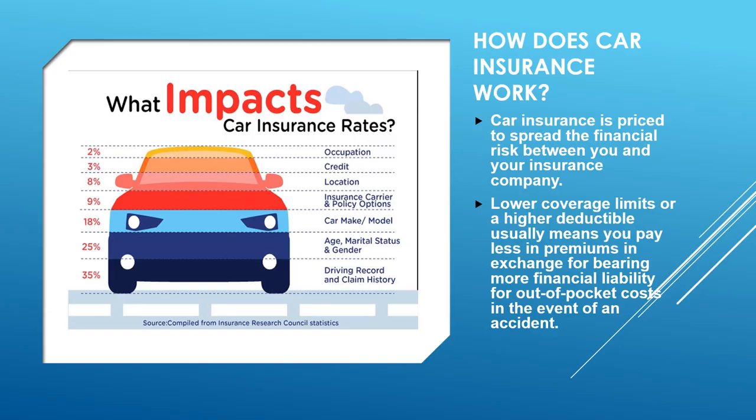And we look at this little grid right here. What impacts rates? The smallest being occupation, then credit, location. But you see, as it increases, some of the more prevalent causes that can affect the car insurance rate, that being the driver record or claim history, age and marital status, and gender. So this is a quick little synopsis of the factors that could impact car insurance rates.